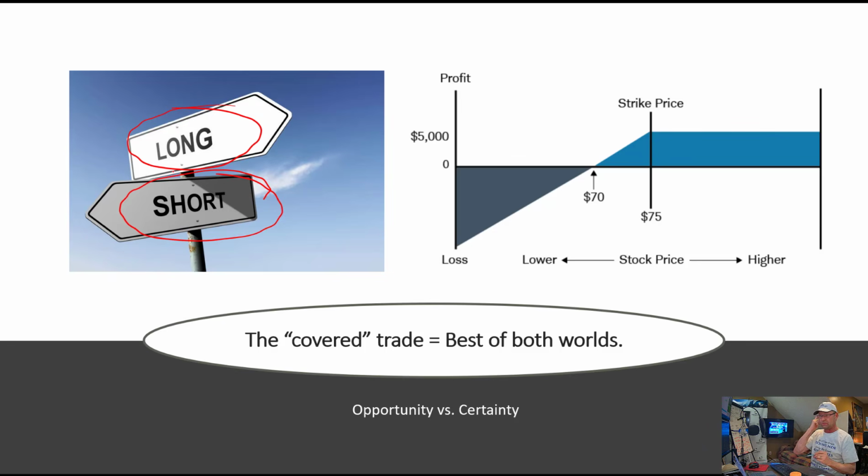In a moment, I'm going to jump into our model portfolio that we use in our live trading room, and I'm going to show you 4 iterations of this trade that we have working right now, actual live trades that we have ongoing right now in our trading room. 2 of them are on the short side and 2 of them are on the long side. But let's talk about the longs first. And this question of opportunity versus certainty.